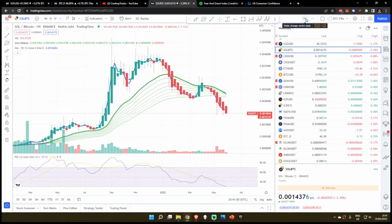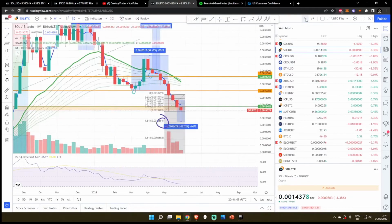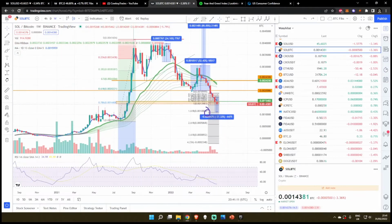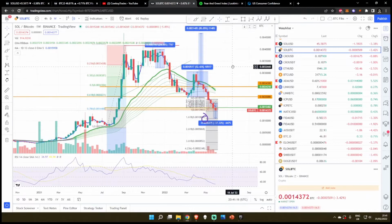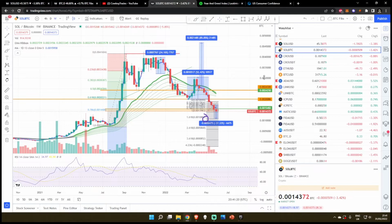If you are planning on buying Solana when you think it's bottomed, which I am a big fan of Solana, but at this moment in time I'm looking at the data and it does not look appealing to me. It doesn't matter if we're looking against the US dollar or the BTC pair, they're both getting wrecked in the short term. And very, very importantly, this is a huge warning sign.